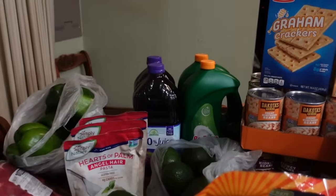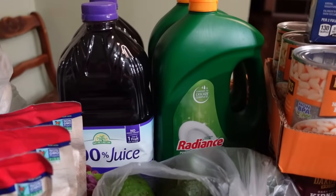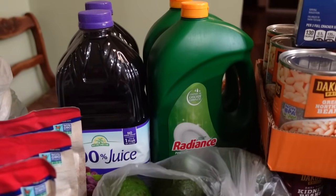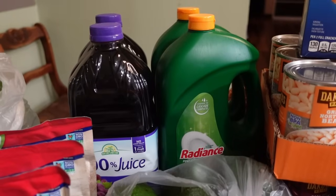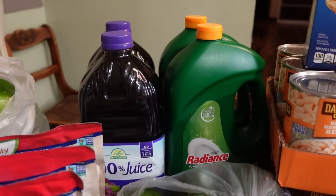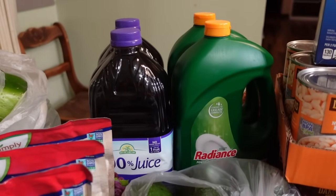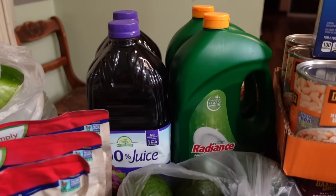So that would be things like the dishwasher gel back here. By comparison to Sam's Club and to Walmart, Aldi beats them. And I typically keep 4 of these in my pantry, and I was missing 2 of them. So I replaced 2 jugs of dishwasher gel.